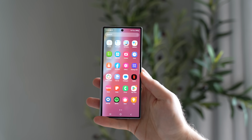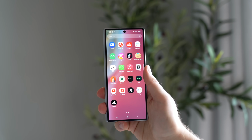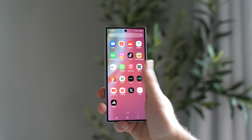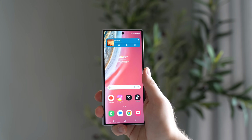Some other notable details about the front screen of the device is that it's covered in Gorilla Glass Victus 2, which is also the back of the phone as well. It's definitely a durable glass, but at the end of the day, it is still glass. Of course, this outer screen does have an always-on display, and so does the inner screen, which is definitely a good thing. And over my last week of using this phone, I did find myself using this screen a good amount, and mainly to respond to text messages, to check my email, to check Instagram, Twitter, things like that, or I guess X, things like that.